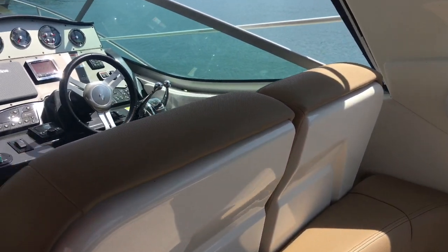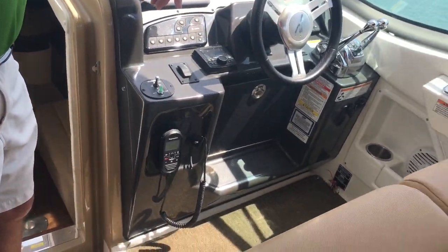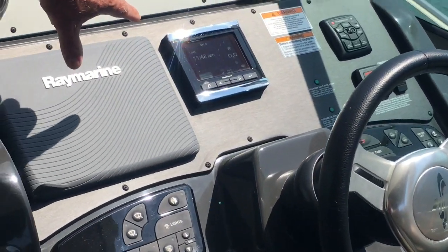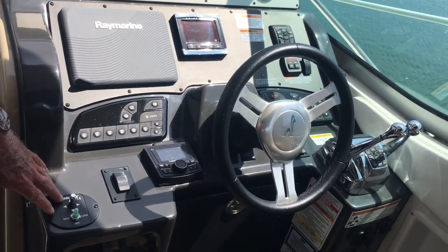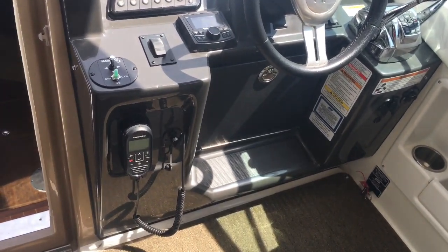Again, moving forward, you can see the boat has the dual chairs for captain and mate, the joystick, Raymarine chart plotter, VesselView, Skyhook, Bluetooth radio, spotlight option, ship to shore option. This boat is exceptionally well equipped.